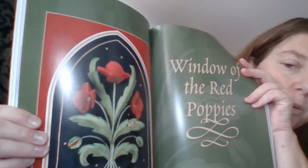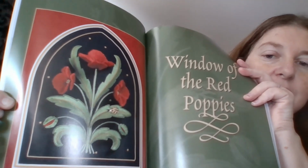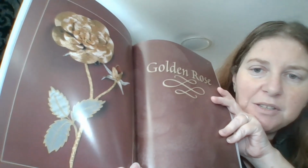There's so many lovely things that you could make. But I bought it for one particular project, which I'll show you. Look at this. Look at those poppies. How crazy is that? I mean, my goodness. Those are stunning. And she's got other butterflies and stuff in here. She's got a golden rose. Look at that. Oh, my goodness. Yeah. So that is pretty amazing too. So that was that class anyway.